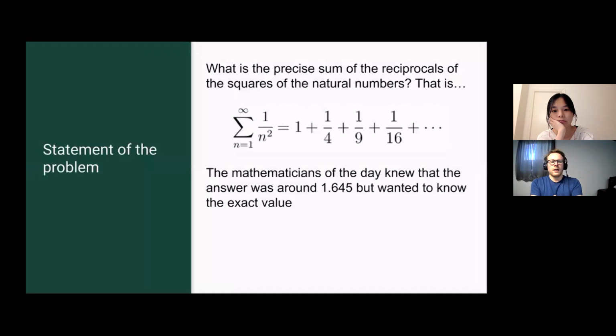Okay, here's the formal statement of the problem. I feel like I've already described this, so I'm not going to go into a lot of detail. But again, we're trying to figure out what is the sum of the reciprocals of the squares. So this is 1 plus a 4th plus a 9th plus a 16th, and so on and so forth. And like I said, it goes pretty close to 1.645, but they wanted to know the exact value.